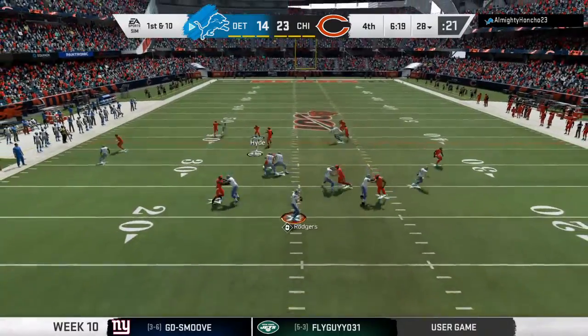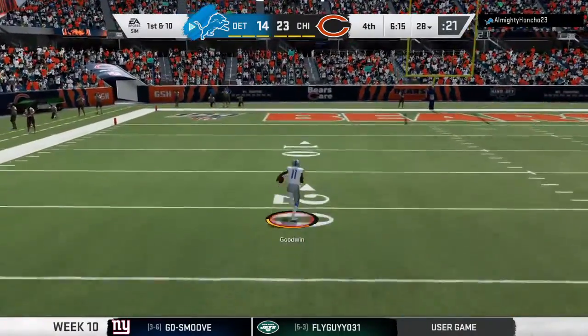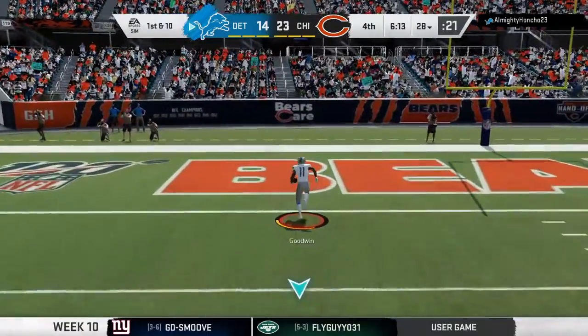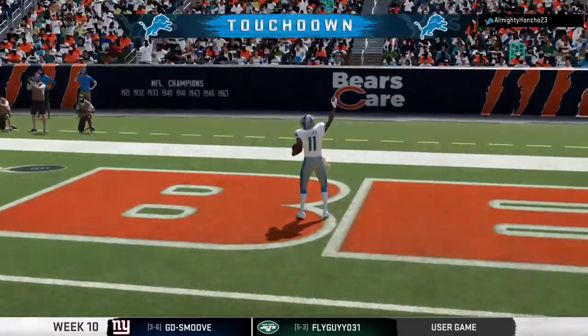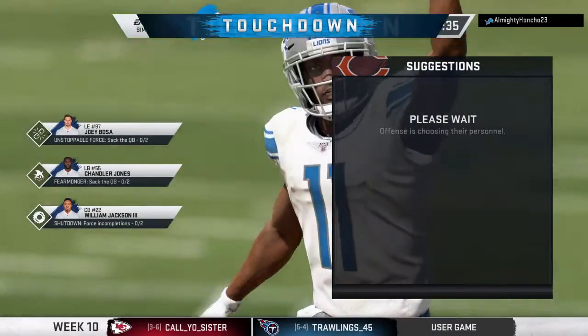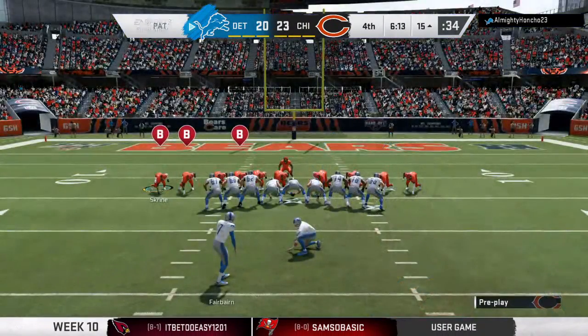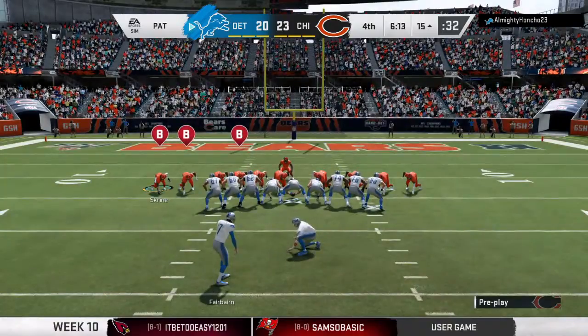On first down, Rodgers. Deep ball for Goodwin. And that's caught inside the 35. Touchdown, Detroit. Marquise Goodwin hitting double digits with his 10th touchdown of the season as they have now chopped this lead down to 3.